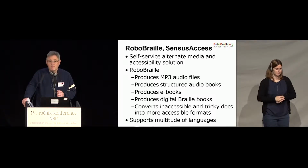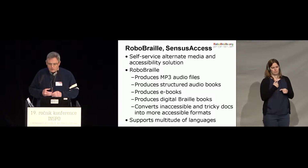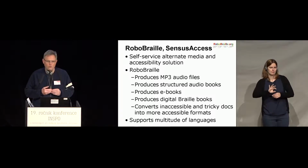The fourth workflow of the service you can use to convert your documents into digital Braille books that can then subsequently be embossed on a Braille embosser. They can be shown on a Braille display or loaded onto a Braille note taker. And then in our fifth and final workflow, this is probably the most important workflow we have.